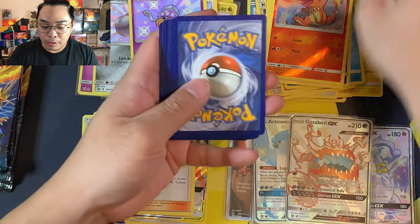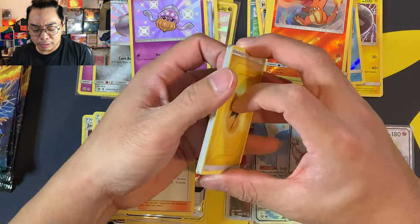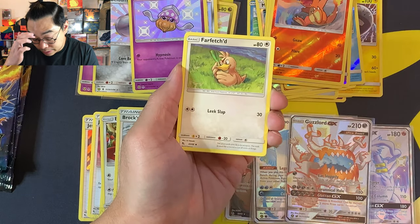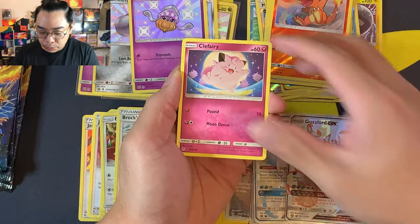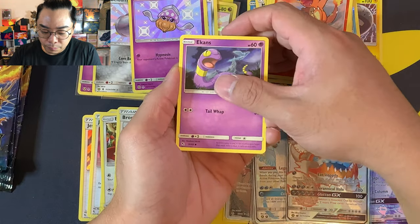But a Greninja. And I don't think I've got a... what if I don't have? Now, this is way earlier when I was able to get a lot of stock on the Hidden Fates. I've submitted a few cards to PSA for grading, actually, with Hidden Fates.